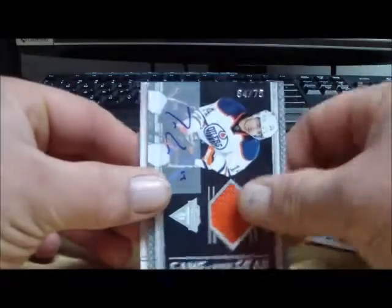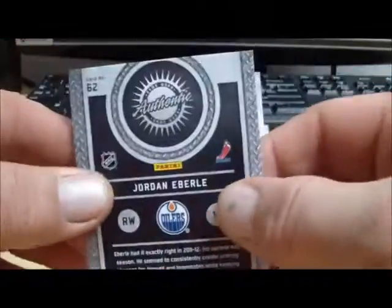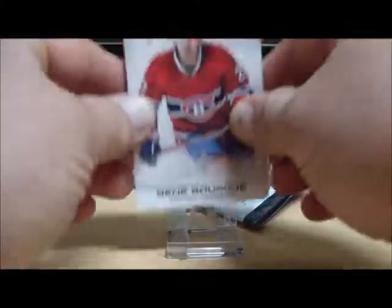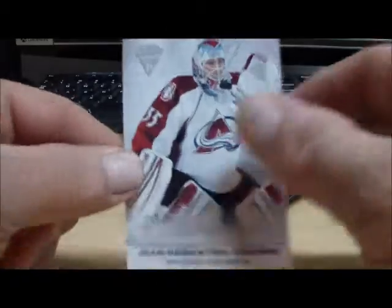Swinging right into box number two. And here we go with pack number one. Nice. Game Worn Gear autograph, Jordan Eberle, numbered to 75 for the Edmonton Oilers. And Hot Rod, Jordan Eberle. Nicely done. Next, Game Worn Gear for the Rangers, Brandon Dubinsky. Rangers, Hot Rod again. Base.